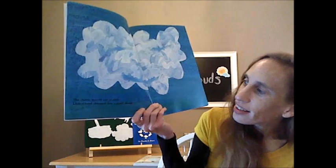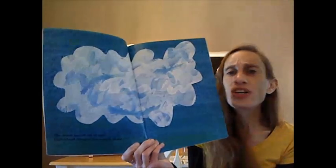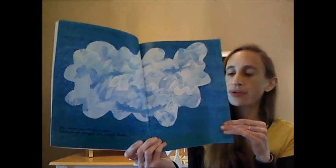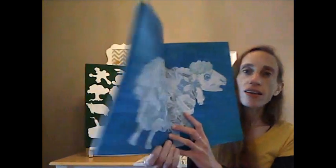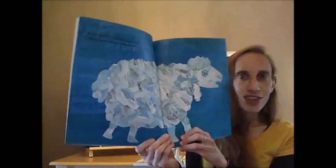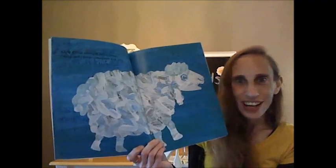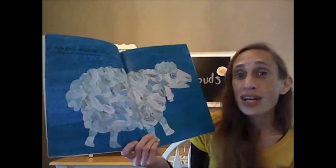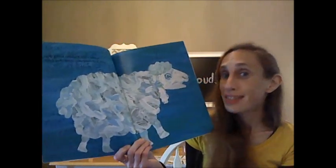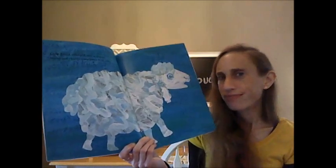The clouds moved out of sight. Little Cloud changed into a giant cloud. Little Cloud changed into a, what does that look like? Into a sheep. Sheep and clouds sometimes look alike. Do you think it looks like a sheep?